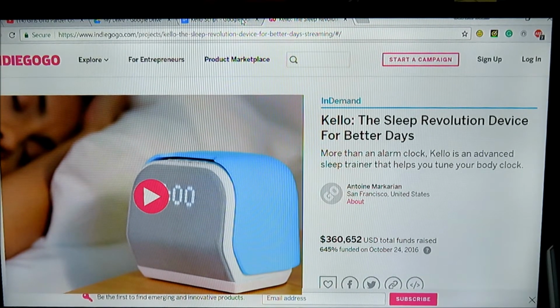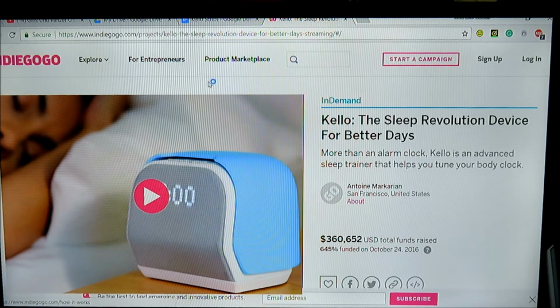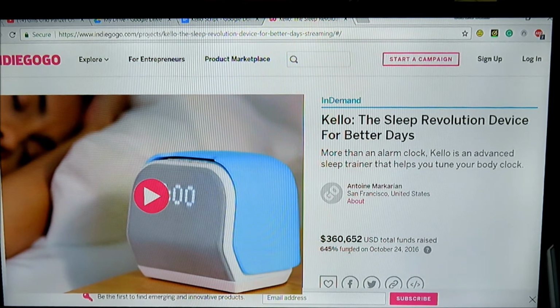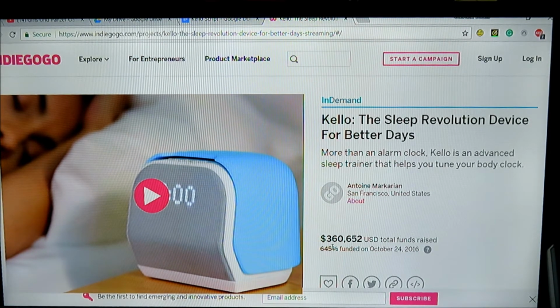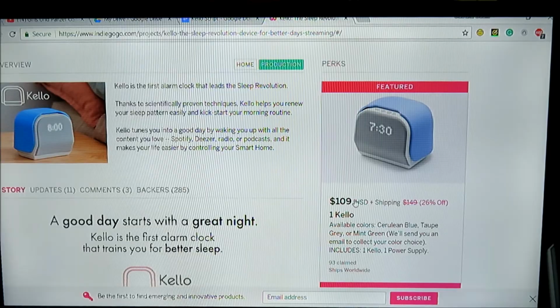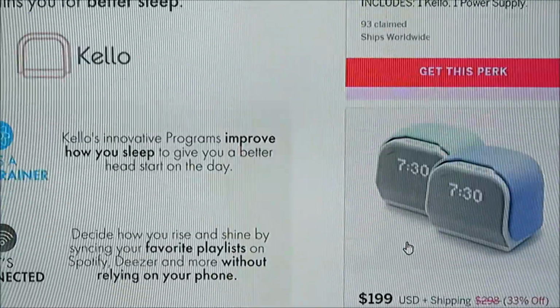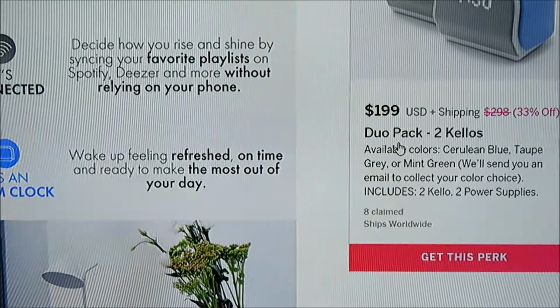Now, pricing for the Kello is a bit stiff for an alarm clock. You can see that it was crowdfunded on Indiegogo. It raised over $360,000, which means it was 645% funded, which is good. But if you look, you see that it is $109 for one Kello. And if you want two Kellos, you can get them for $199.